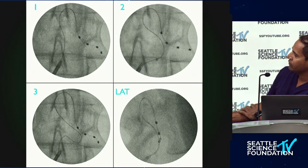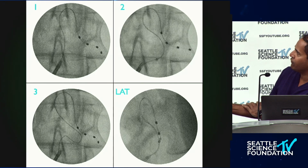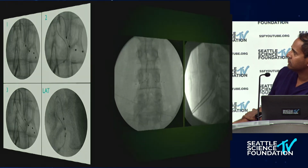If you look at a lateral, you'll see the Cheerios. That's where we give each other high fives. That's great because that means these electrodes are facing perfectly out towards you.